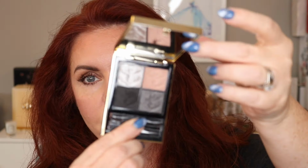Okay, both of them are on the eye. So this one is 700. This is the one that you all seemed most interested in. This is Over Noir. This one is 710, which is Over Brune.